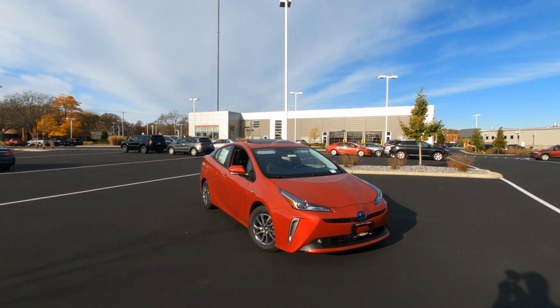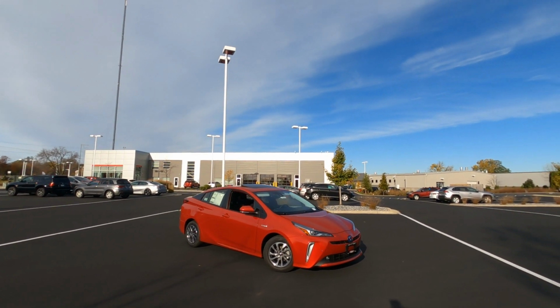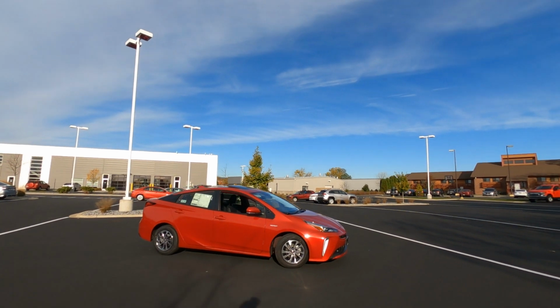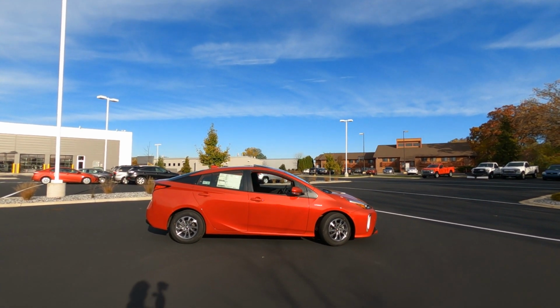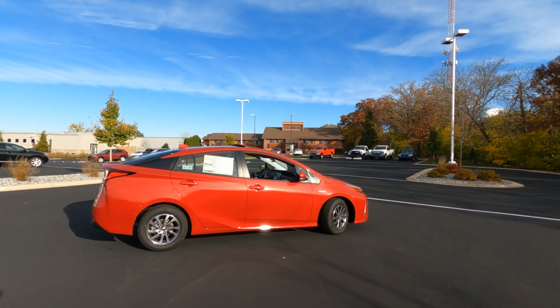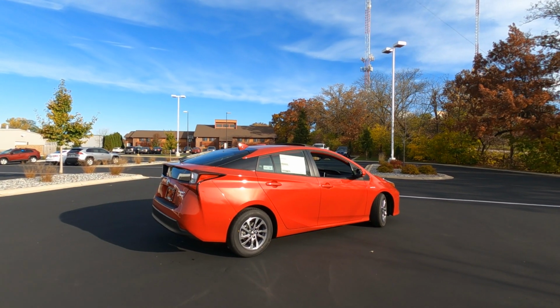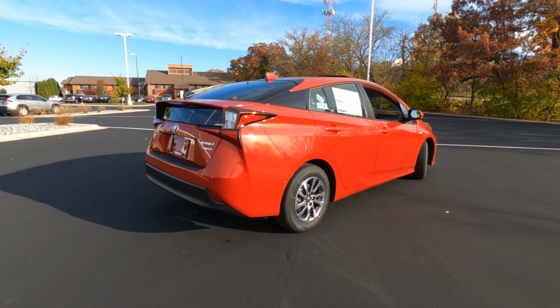Supersonic Red is an extra charge color. Going to run you $425 for this color. Let me know in the comments if you think it's worth the extra $425. Sometimes my GoPro doesn't pick it up for its true color of red. Supersonic Red is a bright red metallic finish, and it looks awesome, I think. But you let me know in the comments.